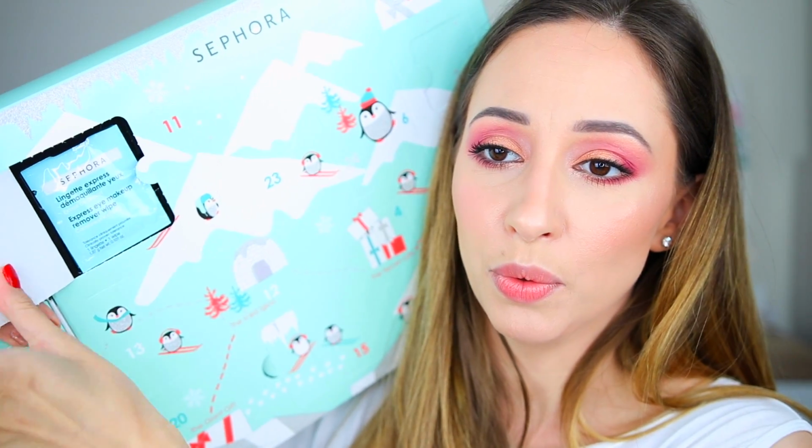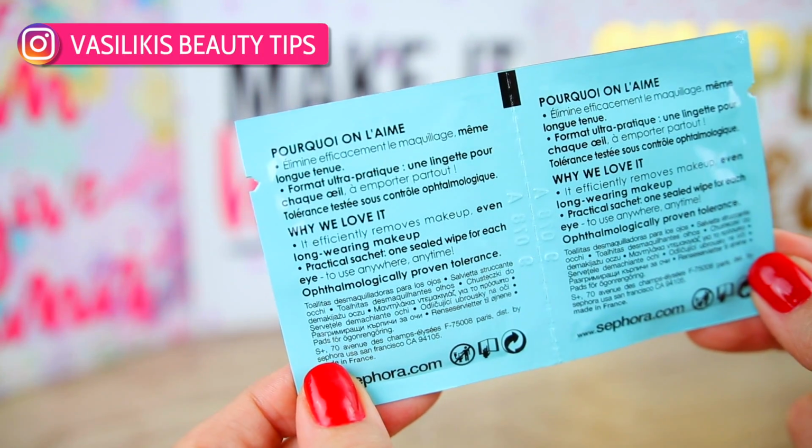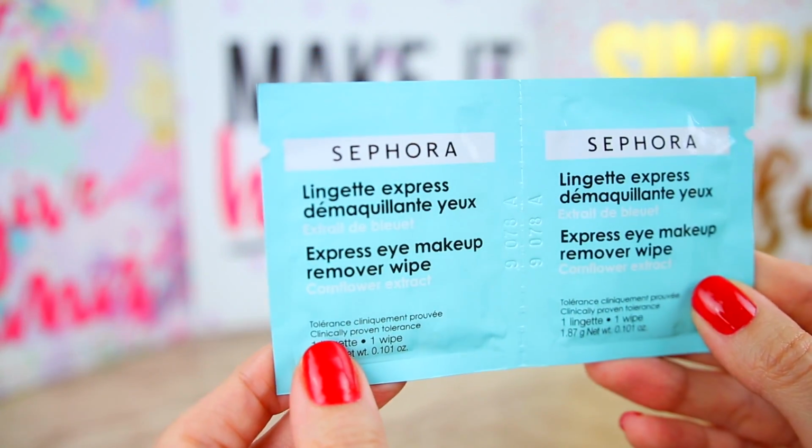So let's see door number 3 now. Ooh, what is this? Express Eye Makeup Remover Wipe. I have 2 wipes here. 2 wipes! We don't even have a package. With cornflower extract. Each wipe has 1.87 grams of product.